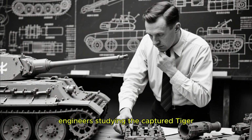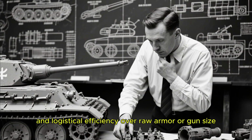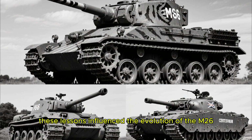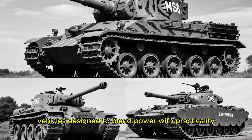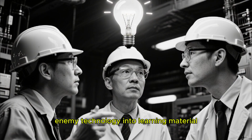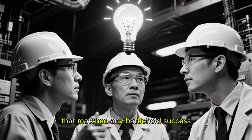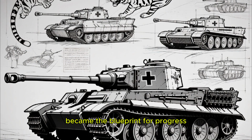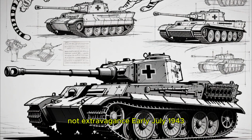Engineers studying the captured Tiger emphasized reliability, standardized parts, and logistical efficiency over raw armor or gun size. These lessons influenced the evolution of the M26 Pershing and British Centurion, vehicles designed to blend power with practicality. By transforming captured enemy technology into learning material, the Allies achieved an intellectual victory that matched any battlefield success. The Tiger's weaknesses became the blueprint for progress, teaching future armies that war favored endurance, not extravagance.